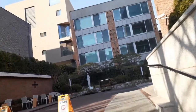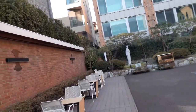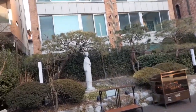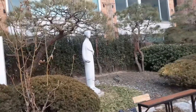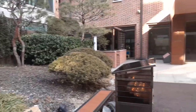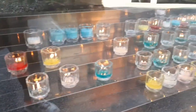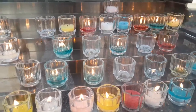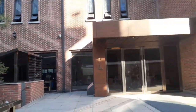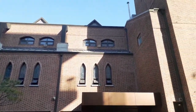I have shown this before in an earlier video during the, I believe, Christmas holiday. They have a Belen in display here. In all Catholic churches, they got colorful candles for people offering prayers. So this is the church. It's really nice.